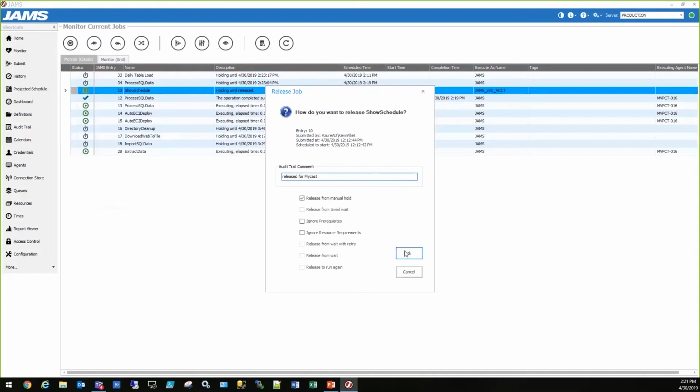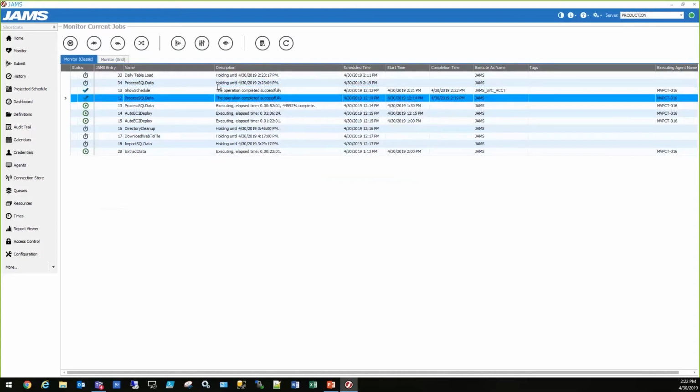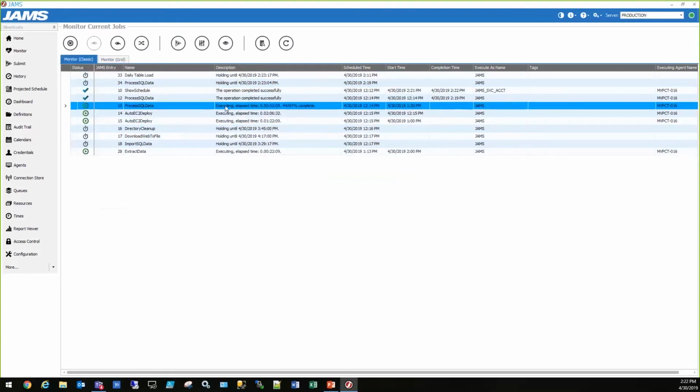Let's go ahead and let that guy run. Now he's going to go ahead and execute, and you see that he executed successfully. You've got recently completed jobs, jobs that are currently executing. So everything under all of your applications and platforms, whether it's on Windows or Linux or mainframe, everything is consolidated to a single pane of glass, and you can track, manage it, and interact with it directly within this monitor view.